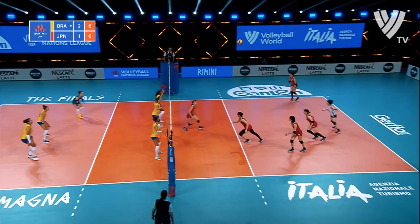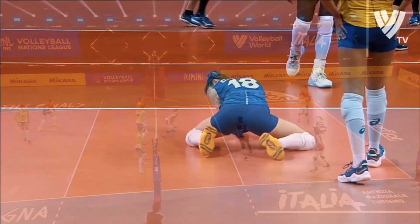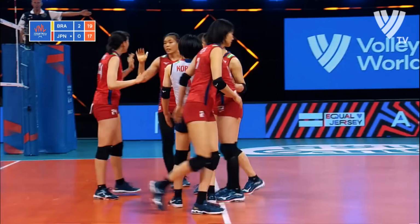Nice cut from Koga, just comes in there. That little drift away from the ball to open up that angle. Pretty good pass from Japan, running that slide. Tendera pops it up. Miscommunication though, Japan with a free ball. Koga, cross court. Little flamingo kick at the end for the outside hitter.